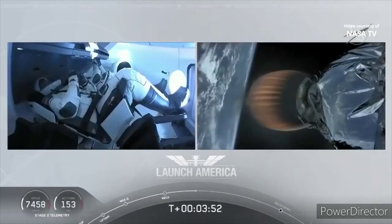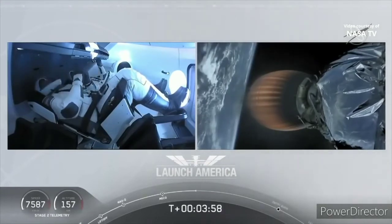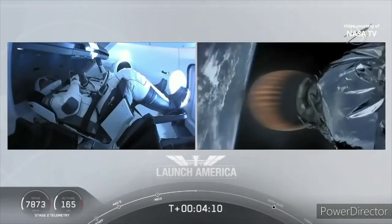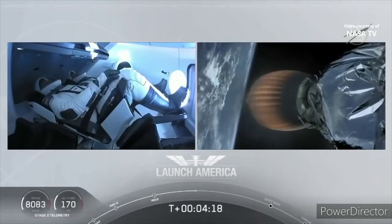Dragon, SpaceX, nominal trajectory. Acquisition of signal in Bermuda. All right, here in nominal trajectory, so Dragon pointed in the right direction, continuing to make their flight uphill. Heard acquisition of signal Bermuda. That's one of the other ground stations that they're using to get telemetry and data back from this spacecraft. Stage 2 propulsion is still nominal.